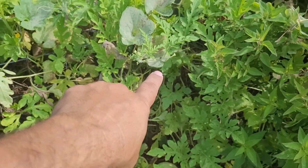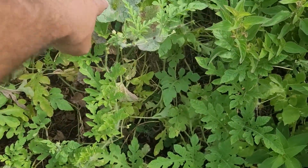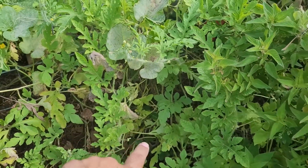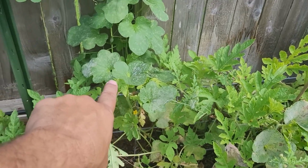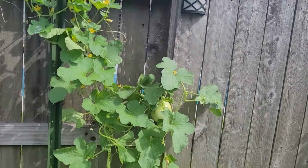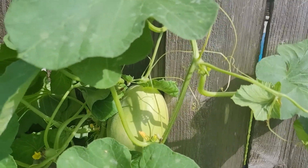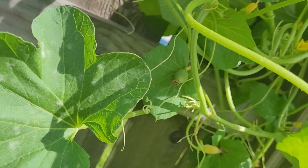Okay, so this is the cantaloupe vine, and it's looking kind of bad right here on the leaves. It's been hit with powdery mildew, but it's gone all the way back and up my fence line here. And as you can see right there, we have Kate's cantaloupe growing right there. There are also smaller cantaloupes on here.